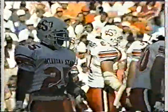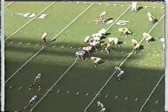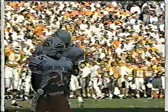From field level, you've got to look at the Oklahoma State team as they break out of the huddle. Tony Jones has a couple of receivers out here on the right, one at the top of the screen. And looking at a second down and 11 situation, he's not satisfied with what's been called or the formation, and he calls a timeout.